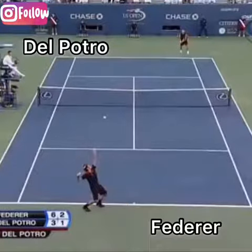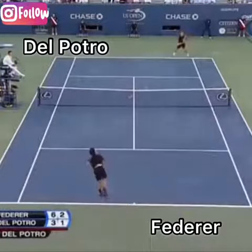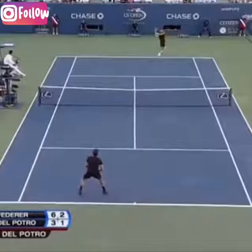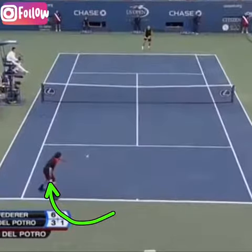So this is a very smart point from Federer against Del Potro. And what you're going to see is, rather than serving to the tee or wide, he's going to go right at the body and jam Del Potro. And what's going to happen here is Del Potro's return is going to drop short. So this is where, the second that Federer identifies that the return is going to be short, he's going to upgrade and run around it.